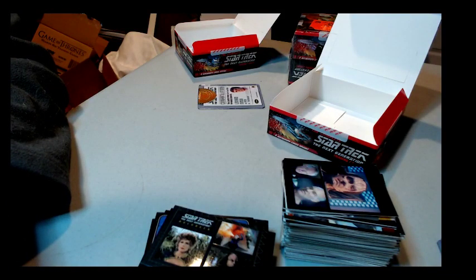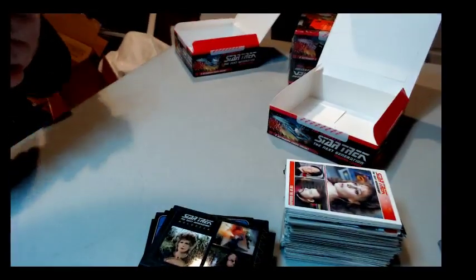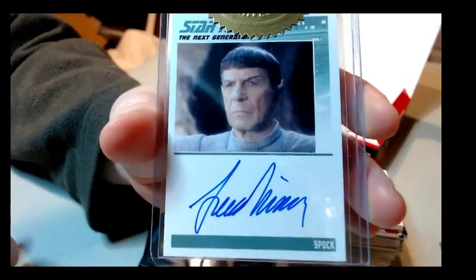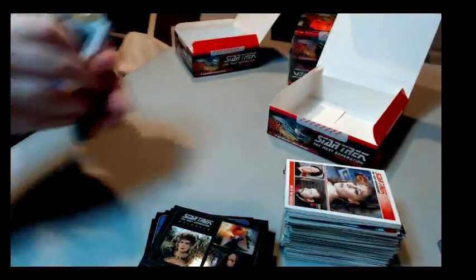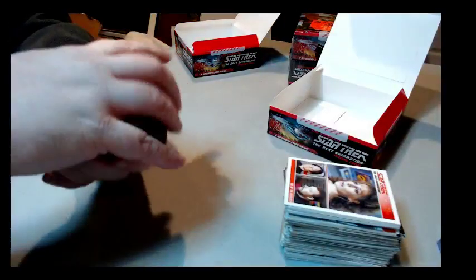I'm just looking at the checklist, and I don't see anything in the archive box contents, so these are just a couple of random base cards. Alright, then the card we've all been waiting for, that bad boy right there. Okay, so that is it for Archive Box 1.